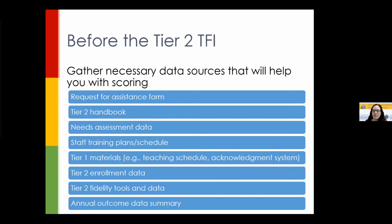Make sure you have these materials available and ready to go: the student outcome data and progress monitoring information that will help with scoring. If you have it, and you can review it before the meeting, then you'll even be able to hold the team more accountable during the meeting. So this is just some helpful tips to have in advance.